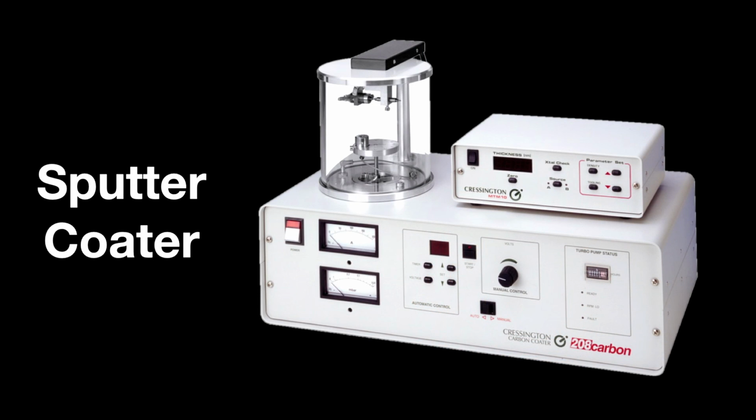This is a sputter coater, and it's used to prepare specimens for electron microscopy. To look at a specimen in an electron microscope, you need to make it electrically conductive. And as we mentioned, silver is the best electrical conductor. This device completely covers a specimen with a variety of metals. You don't have to use silver. You could use palladium or gold or silver.